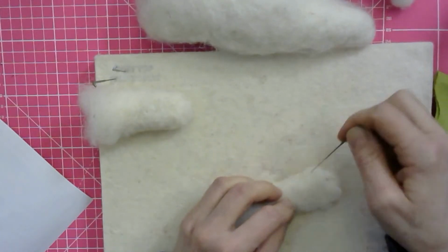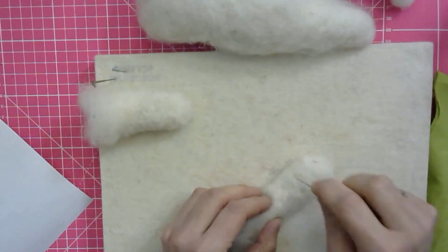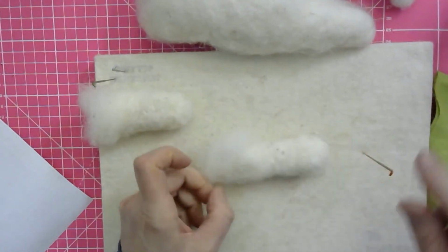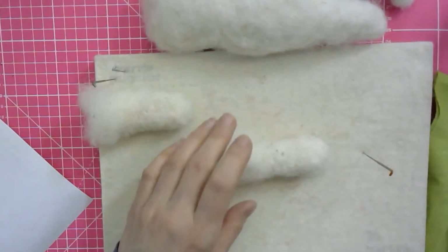So that is part 3 of this 3-part tutorial of how to make a polar bear, a skiing polar bear if you like. But in the next part I will also cover, you could attach the legs in a different position if you want to make a standing up bear.